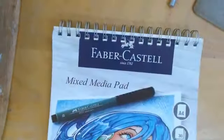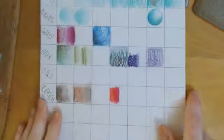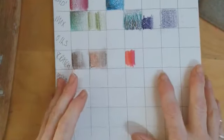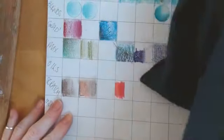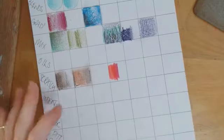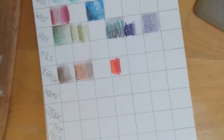This is a Faber-Castell medium pad. You just need a piece of paper to know what it looks like and how it's going to behave with that paper. So this is the one I did for the TV, and I'll do it again because obviously I chuck things around. I'm terrible for it, but it's what we do, isn't it? We don't want to do it, but we do it.